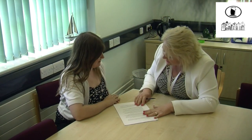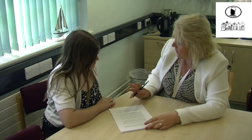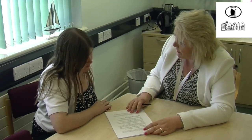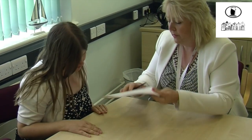Okay, this is the form for the application for free school meals. And every form we get like this, we fill it in, send it off, and then if your child is entitled to free school meals, then we get pupil premium money, which helps to do all the clubs. It's really, really quick and really, really simple.